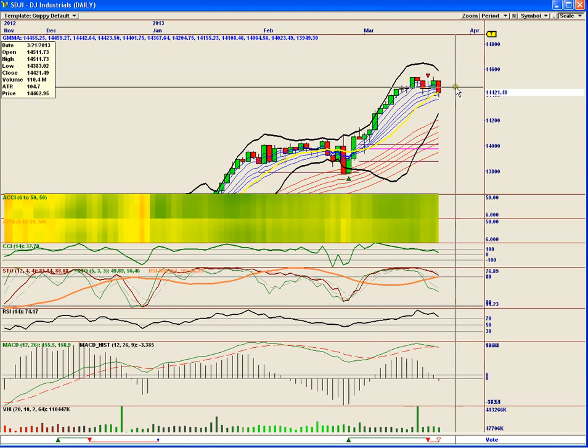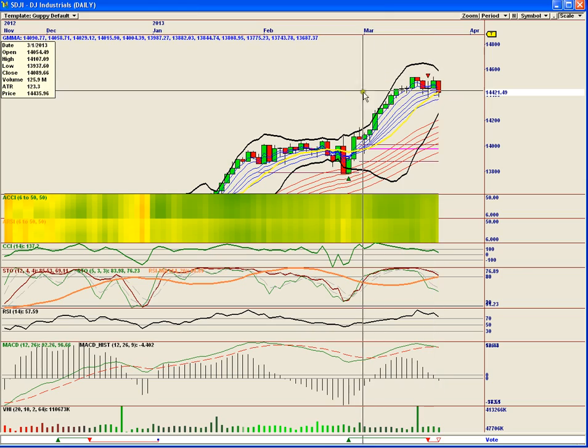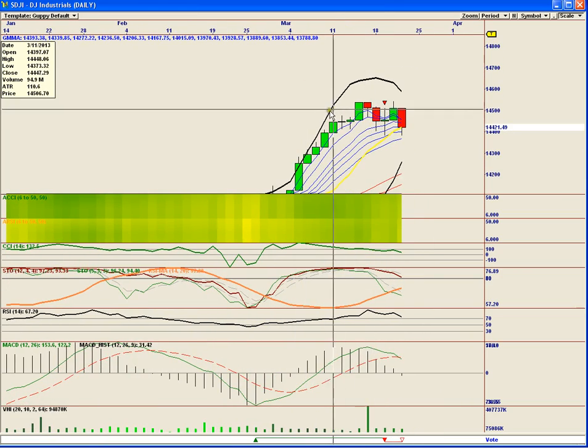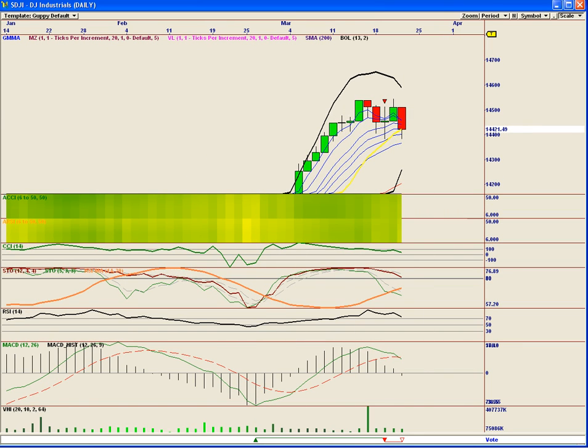So, yes, the daily chart does not look good, but I'm going to cover that on the SPX chart. I'll just hold on for just a second.